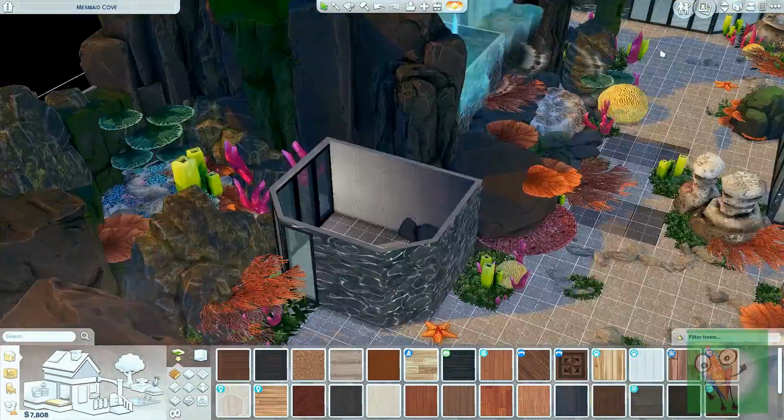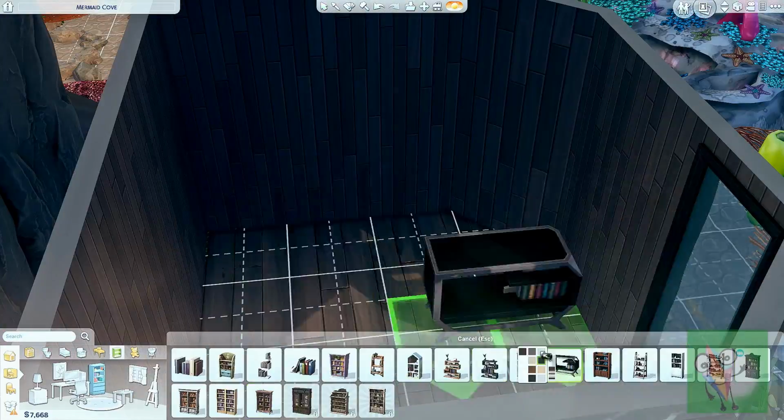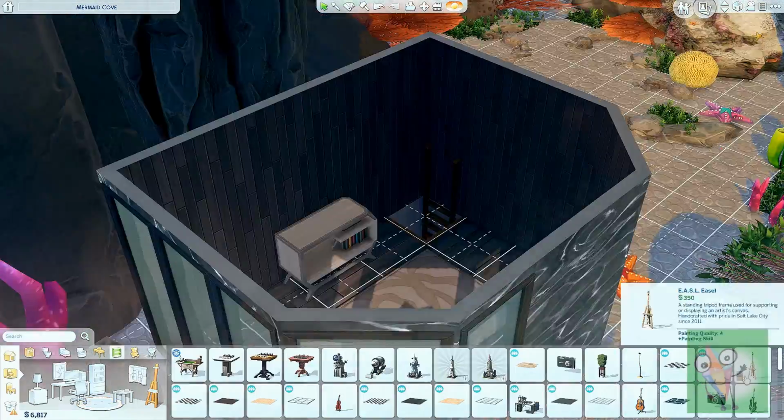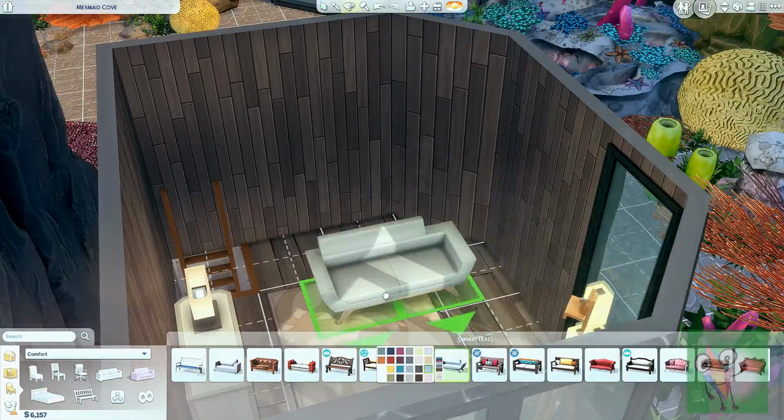It kind of gives it an element of surprise, like, wait, is there something down there? And then from there, I just love natural light. I had to try and increase that without going over the top.